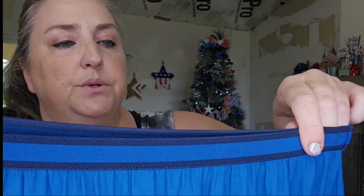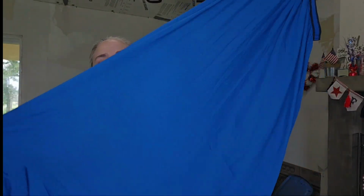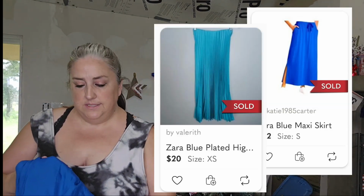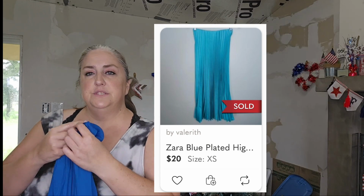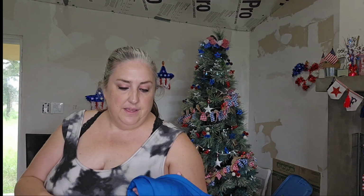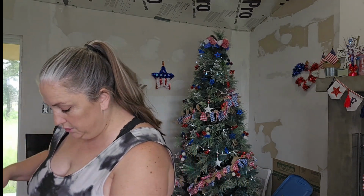This one is a Zara Basic size small. It's an elastic waist, blue maxi skirt, very flowy, just a very basic and lightweight skirt. I did see one for sale, but not exactly one sold. I paid $3 for this skirt, and I do think I can get about 15 to 20. I did a comp in the store, and I thought I'd found one, so I'm not sure where that one went. It might be on there somewhere. I might have to do some more research, but I do think it's going to go for around $20 probably.